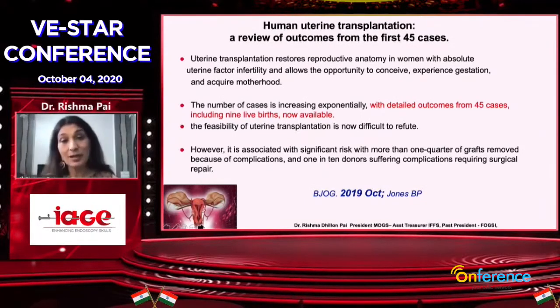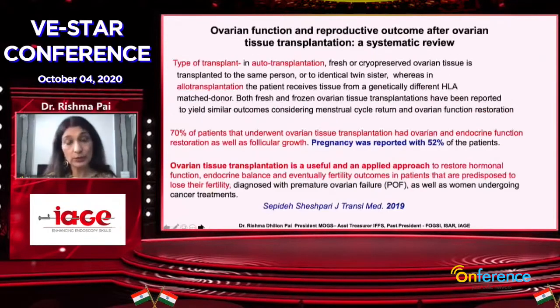But last year, we found that already 45 detailed reports had come out into print, and 9 live births had been reported in very good scientific journals. So a huge number of uterine transplants are happening in these absolutely bad cases where the uterus is completely damaged due to tuberculosis.